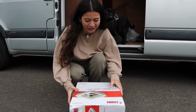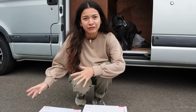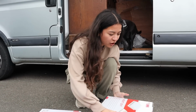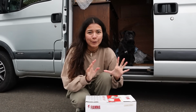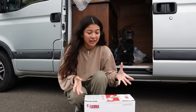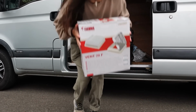We did just order the 1, but it comes in 2 boxes because the fan I picked, you can have a turbo fan on it or not. Oh, so that's why it's 2. So what I've gone for is the Fiamma Vent 28. The reason I've gone for this one is because I've used it in the past and I've been happy with it, and the price is pretty good. It was £120, including the £5 postage. So Sam, you've got loads of work to do.